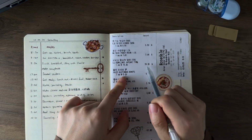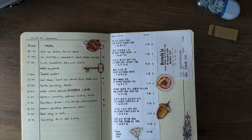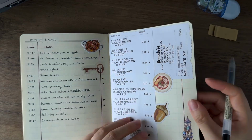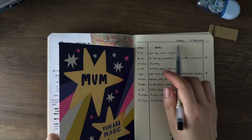Dumplings. Okay. They cost $19.30, and that was a little bit of a shock to me because I had no idea something so mundane would cost quite a bit. So yeah, that's interesting. And this was another receipt from Sunday.